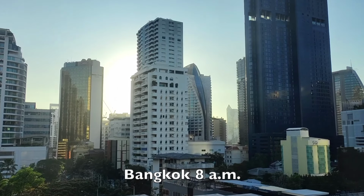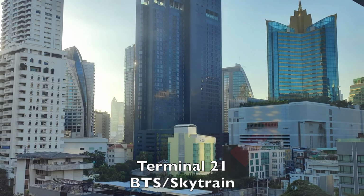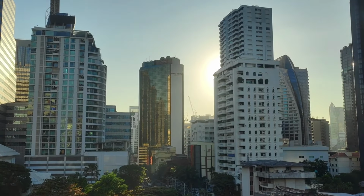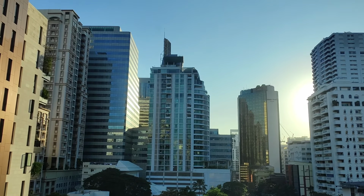Okay, moving day. Let's have a look. Yeah, not bad. Nice looking Bangkok morning there. By the way, just for reference, right there is Terminal 21 and Sukhumvit BTS. Great location, this hotel. Great value, too. But we're heading to another top value hotel, this time on the riverside.